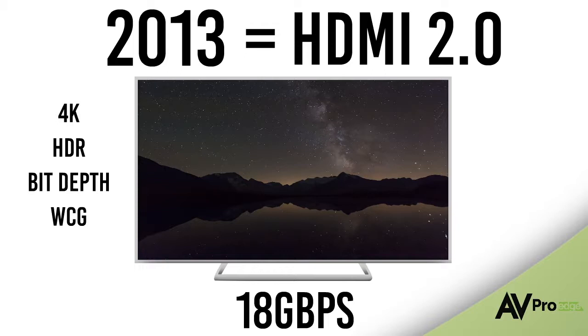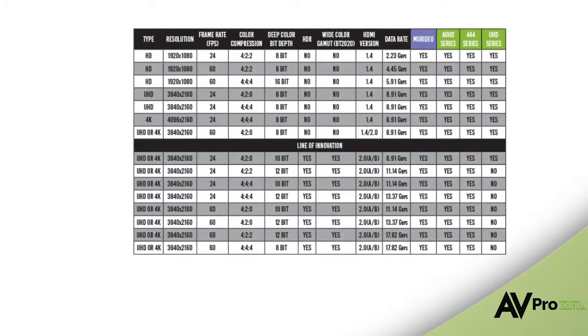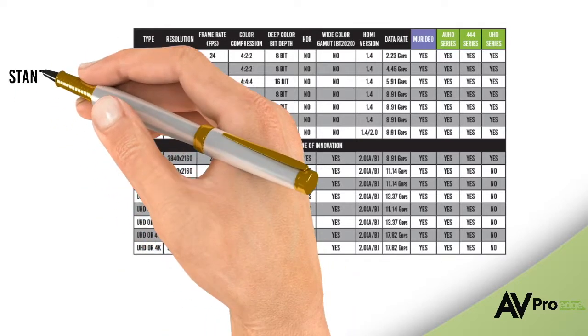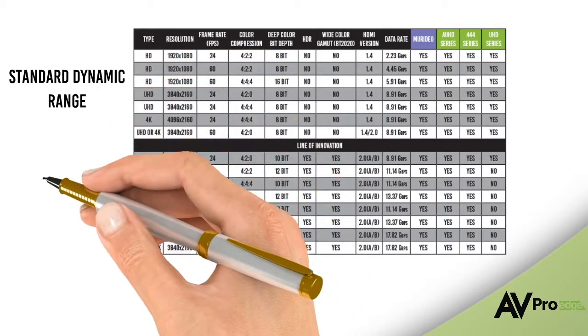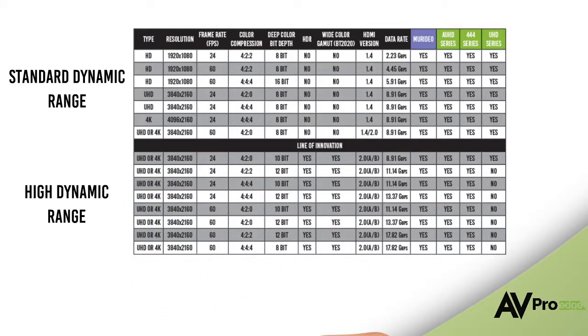Using 18 gigabits per second throughput infrastructure is the only way to ensure you can get the most out of the current available content. Here we can see a list of all the formats supported in HDMI 2, standard dynamic range, and high dynamic range. High dynamic range is the most impactful innovation in imaging systems ever. This is because human beings see in contrast first, not resolution.